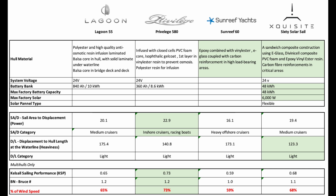Looking down into the performance indicators, sail area to displacement, which is indicative of power, it's the Privilege in the lead at 22.9, followed by the Lagoon at 20.1, the Xquisite 19.4, and the Sunreef at 16.1. Displacement to hull length, or heaviness, it is the Xquisite in the lead here at 123.3. Again, the lowest number wins, and they're ahead by a significant margin. The next closest is the Privilege at 140.8.